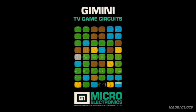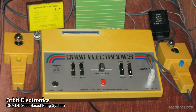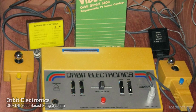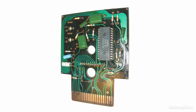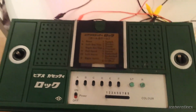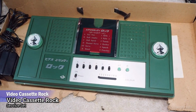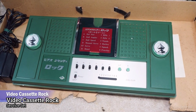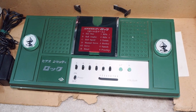At the time, General Instruments had just released the Gemini 8600 concept, which allowed companies to release a cheap, cartridge-based video game console using parts provided by General Instruments themselves. Takatoku saw an opportunity to be the first to market a system based on this technology in Japan. Released in October of 1977 as the Takatoku Video Cassette Rock Service Set, it became the first cartridge-based video game console ever made in Japan.